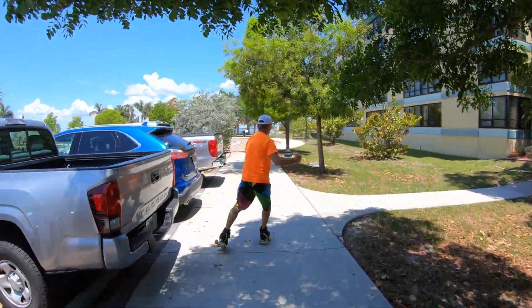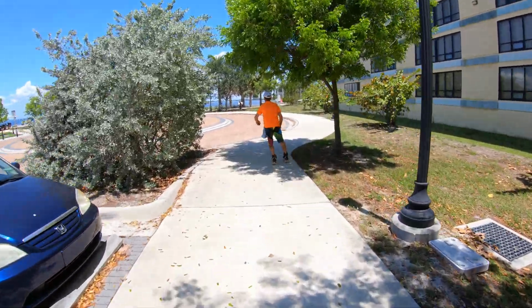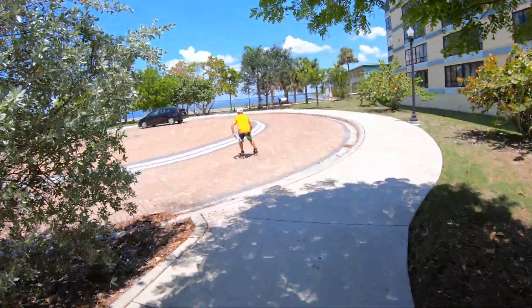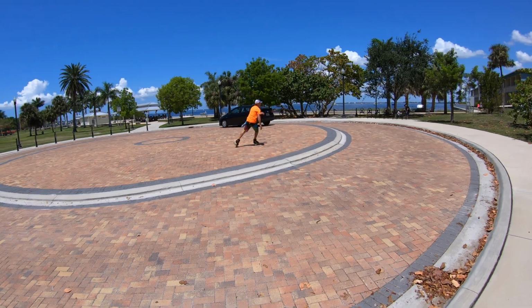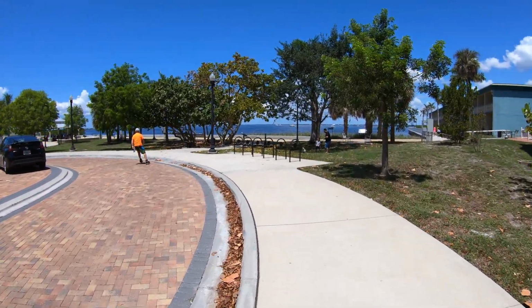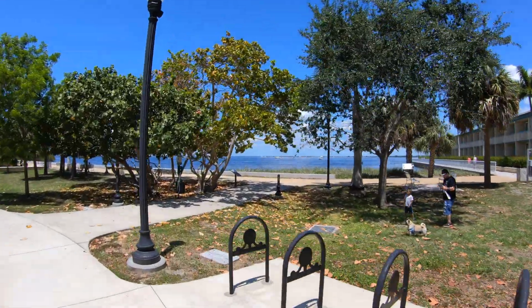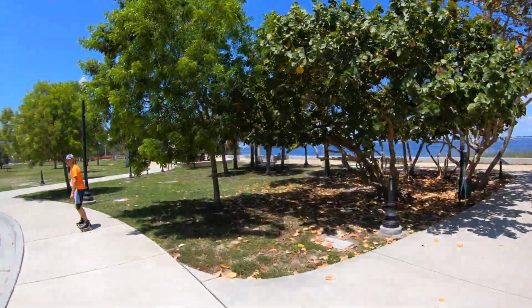Pick up the pace, but watch those cracks. There's a lot of smooth sidewalks through here. A few areas with cracks, but that's, ooh, nice. You've got to watch those cracks, of course, that's normal. But we're down here on the Peace River. As you can see, some boats out there along the river.